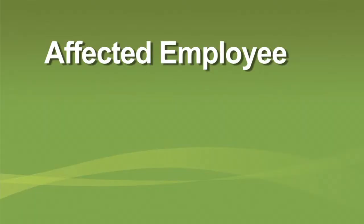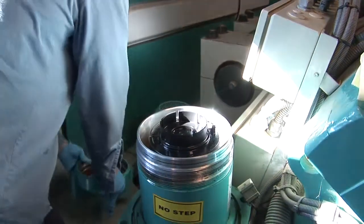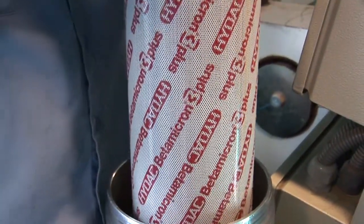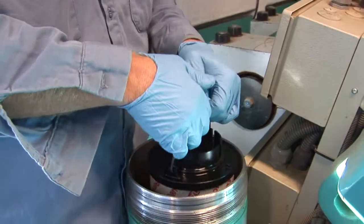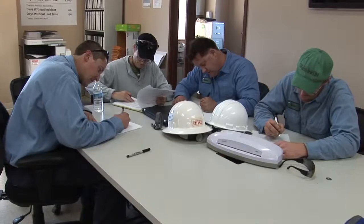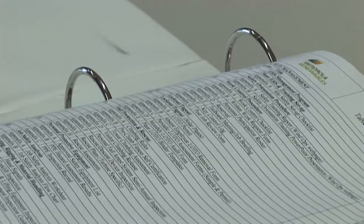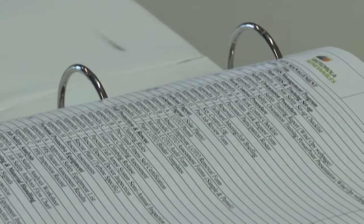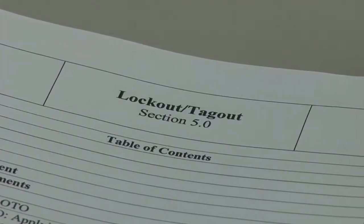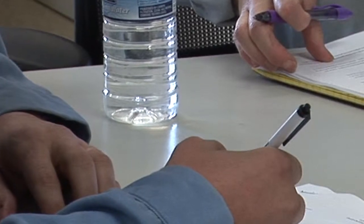Affected employee is an employee who is being protected by a LOTO. These are people who may be working on or around equipment which has an Iberdrola LOTO applied and is being protected from the inadvertent release of energy by that LOTO. In order for these affected employees to be adequately protected, they must receive training on LOTO and demonstrate that they understand the process. Iberdrola provides a safety orientation for people who will be working at the plant, and LOTO training is given during this orientation. An exam is given after the training so that visitors can demonstrate understanding.